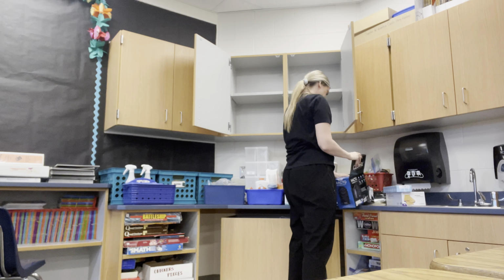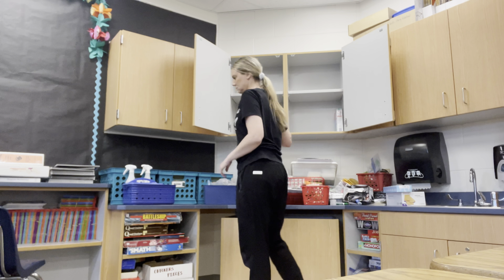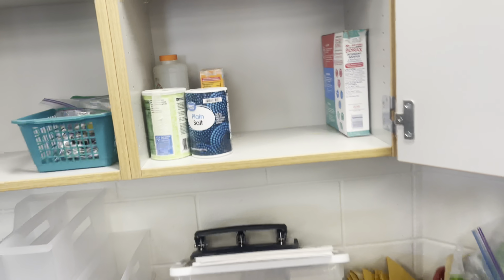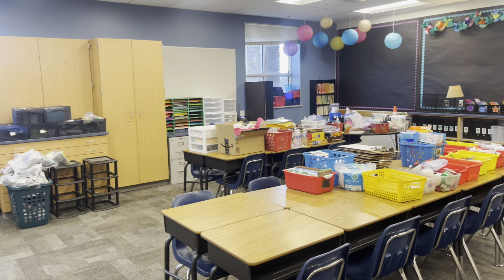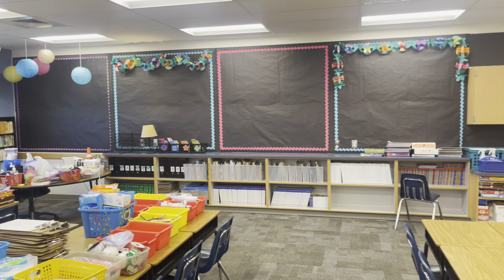But I would highly recommend, if you're coming into a new room, taking everything out and reorganizing it the way you want it so you find it easier. That's just what I typically like to do. It's a lot of work though. That is about how much I got done the first 4 days. A lot of organizing. I didn't want to show you more because I want you to stay tuned for my classroom tour.